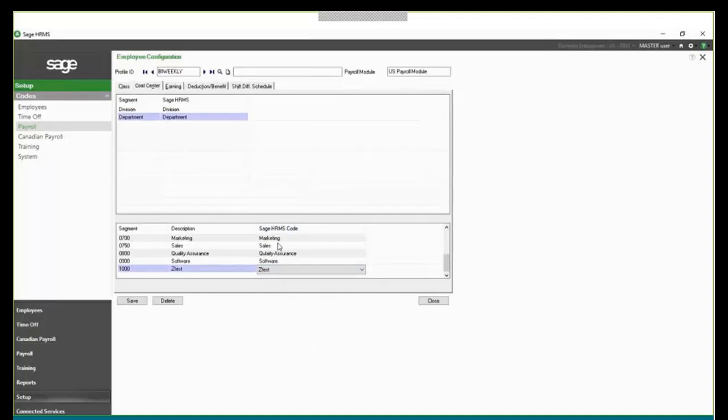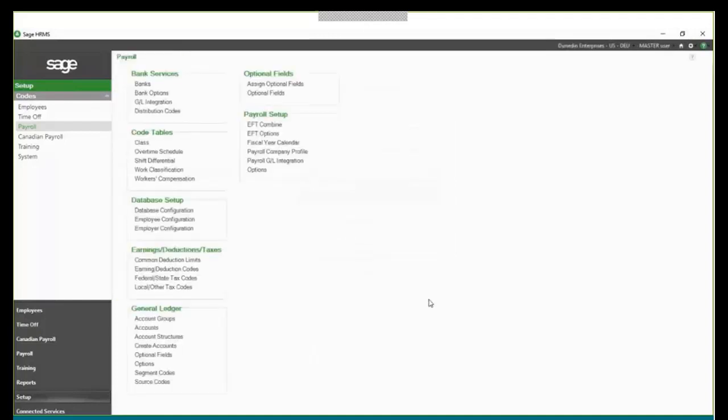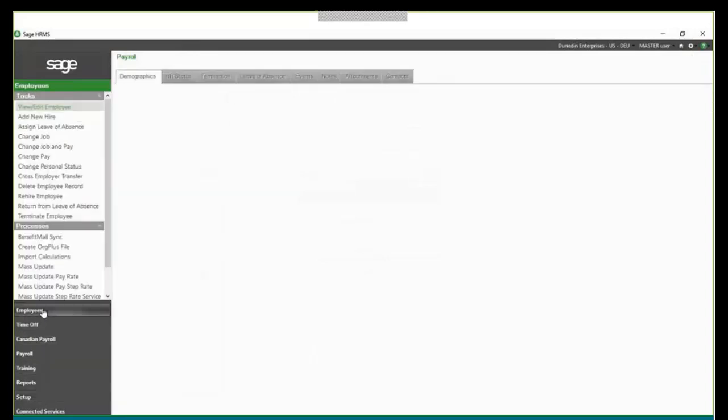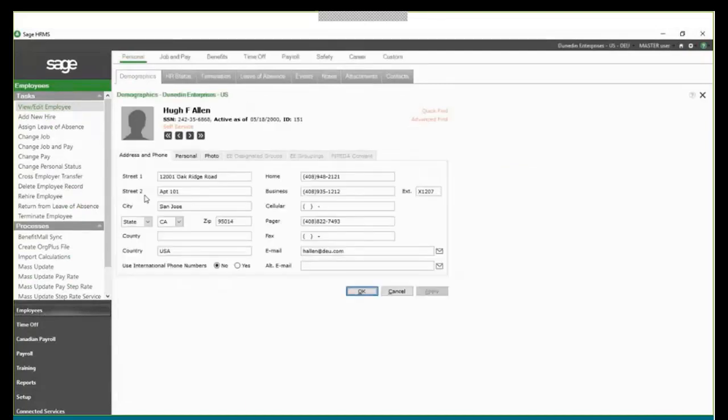So we've got that. The other thing to remember is you may need to check your earnings and deduction tabs for any distribution codes that need to be updated as well. Right now, we're going to go ahead and save and close. And so now that we've done that, we're ready to start adding these codes to our employees. So what I want to do is go to Employees, View Employees, and I'm going to go ahead and select Hugh Allen.